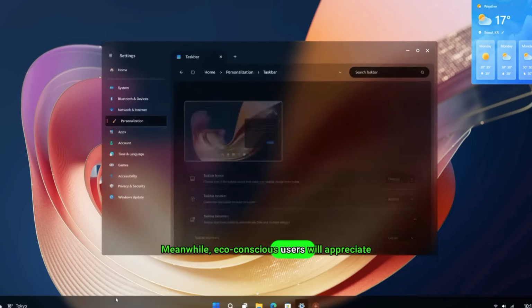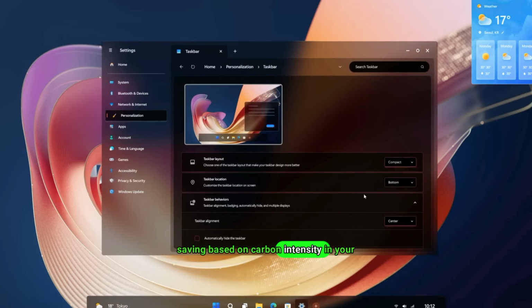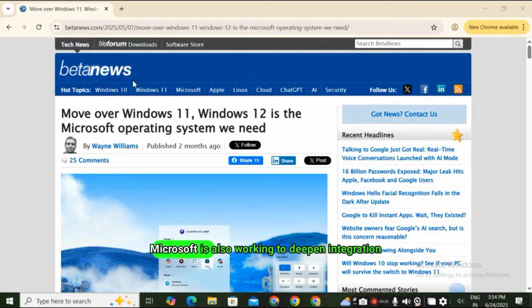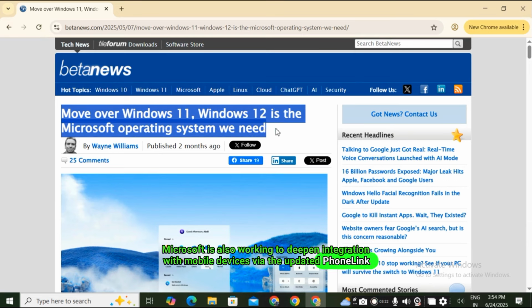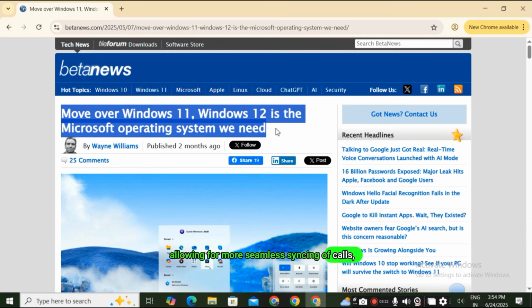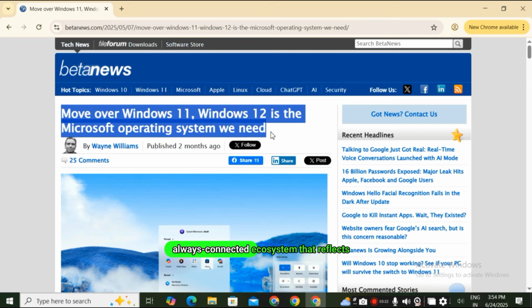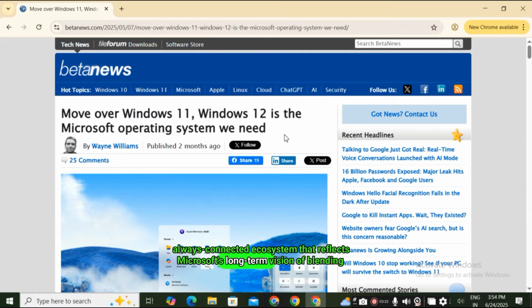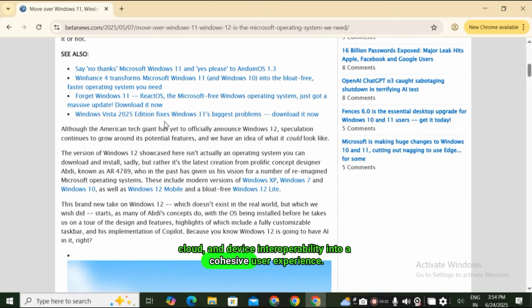Meanwhile, eco-conscious users will appreciate sustainable features like dynamic power saving based on carbon intensity in your local grid, better battery reports, and system-wide eco mode toggles. Microsoft is also working to deepen integration with mobile devices via the updated PhoneLink app, allowing for more seamless syncing of calls, texts, photos, and even mobile apps. Ultimately, Windows 12 isn't just an operating system upgrade, it's a shift toward an intelligent, self-optimizing, always connected ecosystem that reflects Microsoft's long-term vision of blending AI, cloud, and device interoperability into a cohesive user experience.